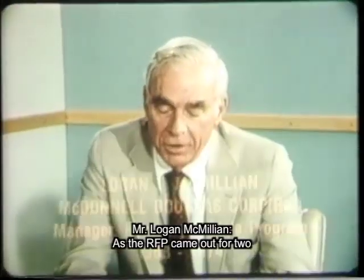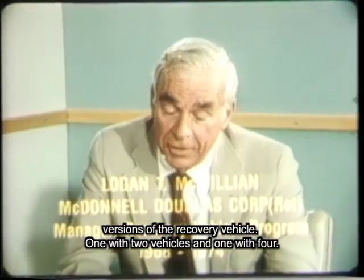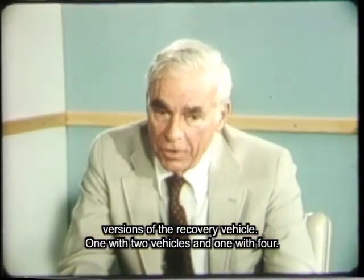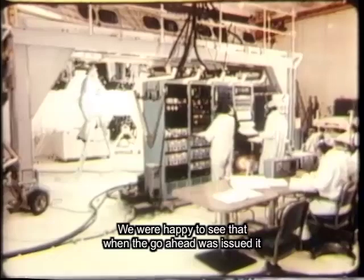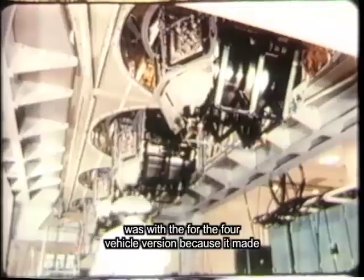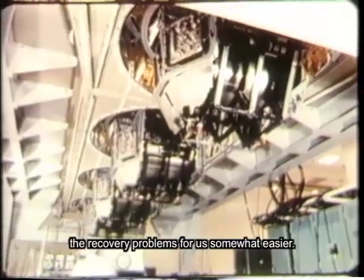The RFP came out for two versions of the recovery vehicles, one with 2 vehicles and one with 4, 2 large vehicles and 4 fairly large ones. And we were happy to see that when the go-ahead was issued, it was for the 4-vehicle version because it made the recovery problems for us somewhat easier.